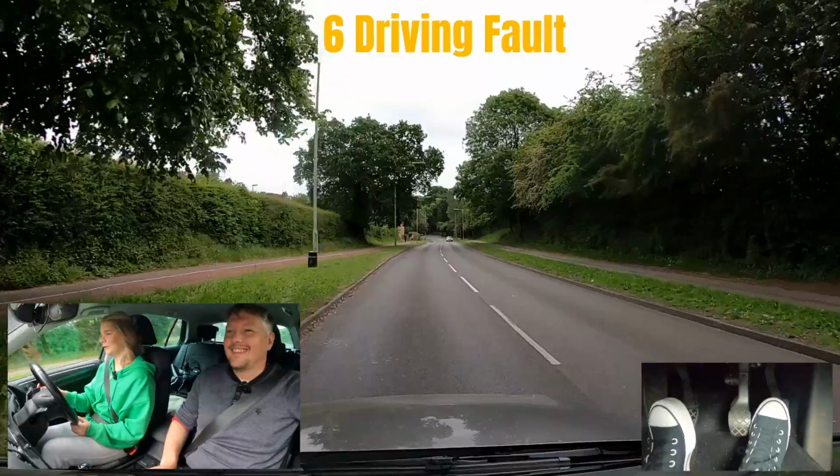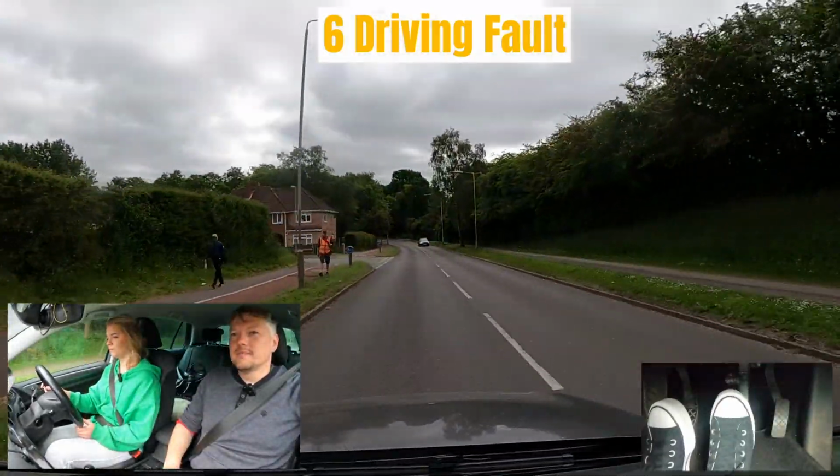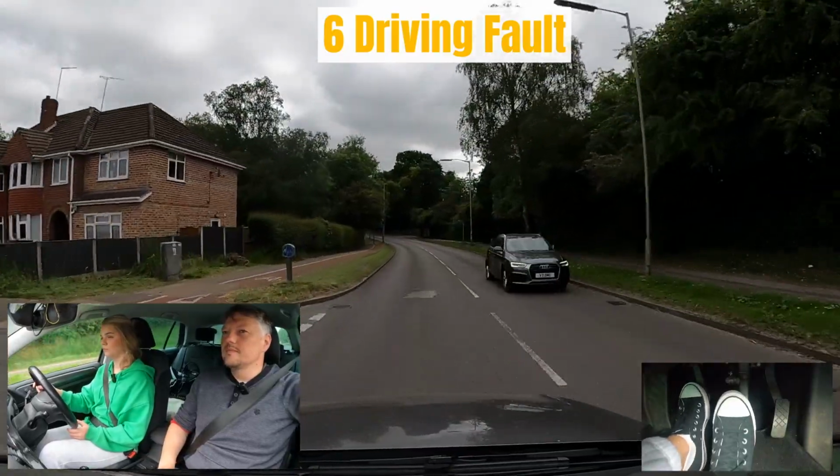300 yards, go left on the roundabout and take the first exit, A513, Beaconside.